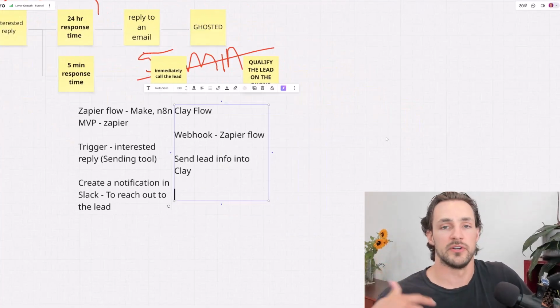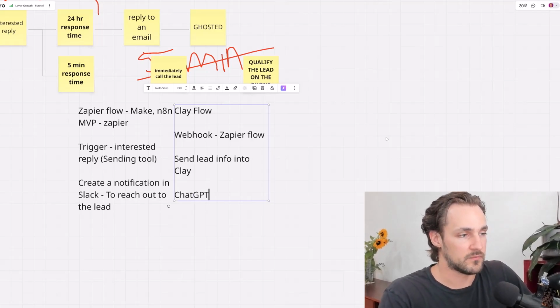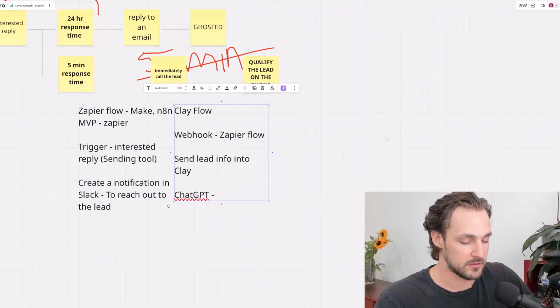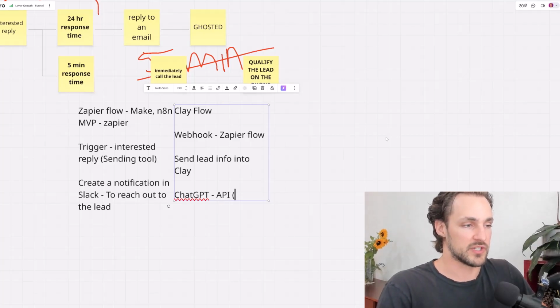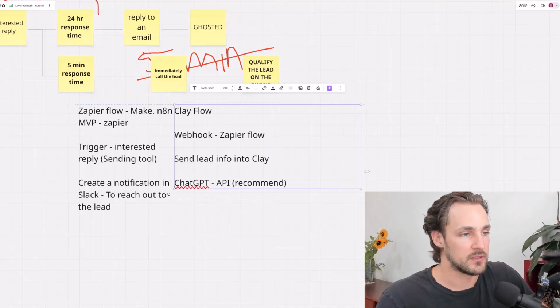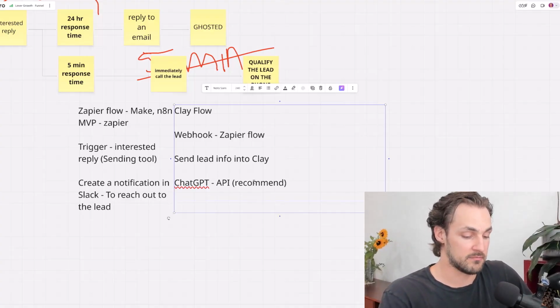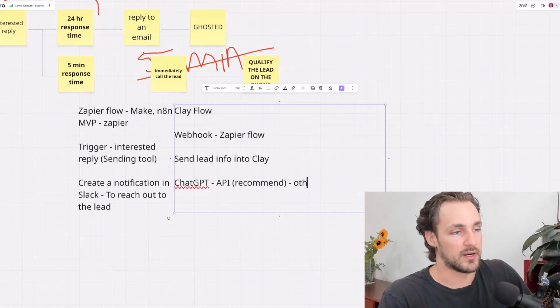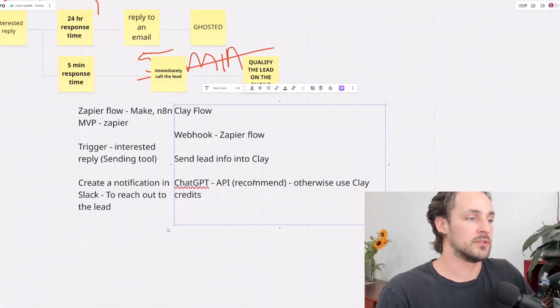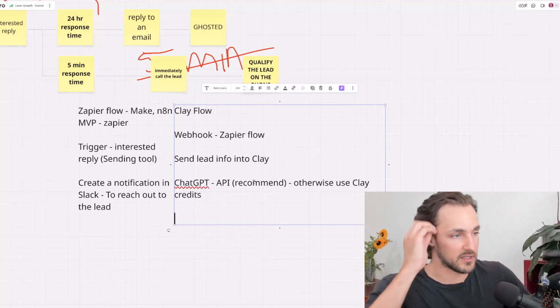So once it's sent into Clay, then you'll want to run your automatic enrichments. So you'll have ChatGPT, where you can use their API, which I recommend over just using the Clay credits. But if you don't have ChatGPT API credits, then I'd recommend doing that. Otherwise, just use Clay credits. It's going to be way more expensive for you. But if you don't really have the time or don't want to figure it out, then MVP, just use the Clay credits.